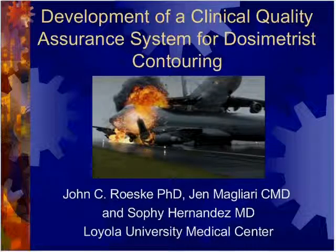I'm going to talk a little bit about a clinical quality assurance system that we developed for our dosimetrists here at Loyola. I want to acknowledge my co-authors, Jen Magliari. She's a dosimetrist, and she originally began part of this project for her master's degree and eventually evolved into something a little bigger. Sophie Hernandez, who's a young, eager resident who worked with us on a lot of the contouring, and so obviously that's very important. And I also want to acknowledge our dosimetrists who spent a lot of their free time doing something that they enjoy more than anything else, which is contouring, namely Jen Price, Jenny Stieber, Stacy Alsager, and Christine Dumsdorf. Obviously, if I don't thank them publicly, I will hear about this for the rest of the year.